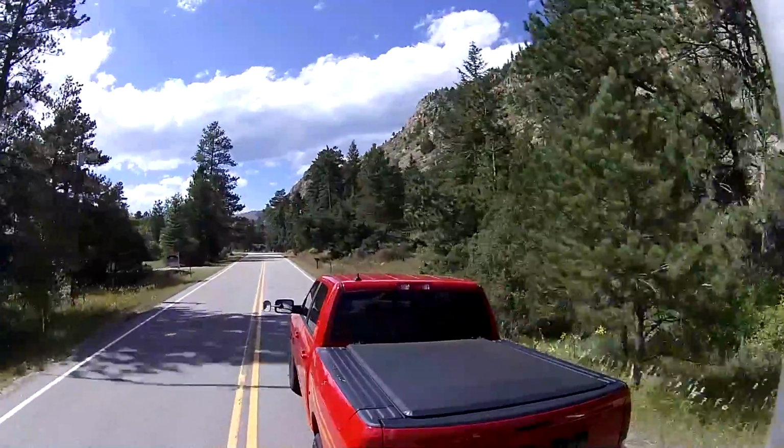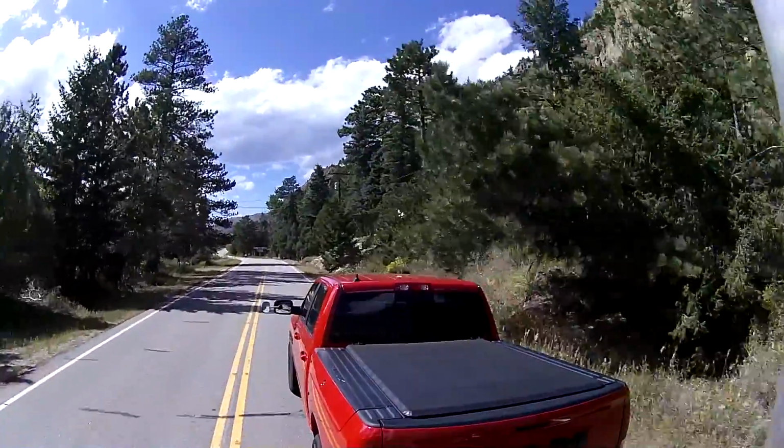Trifold tonneau cover. 9 speakers. These are Alpines. It's got the rain-sensitive windshield wipers. I get a big kick out of those.